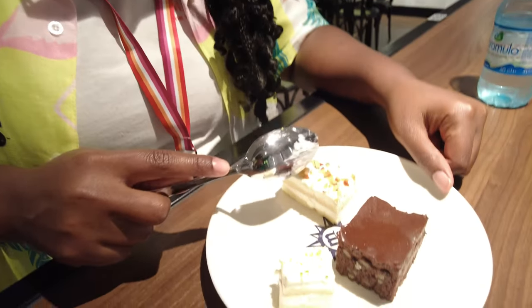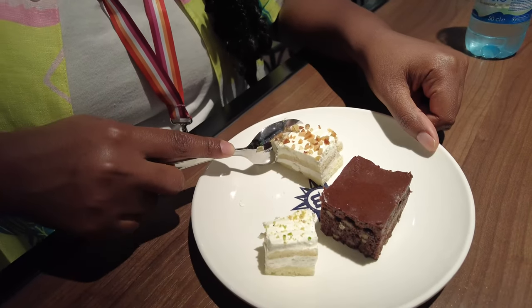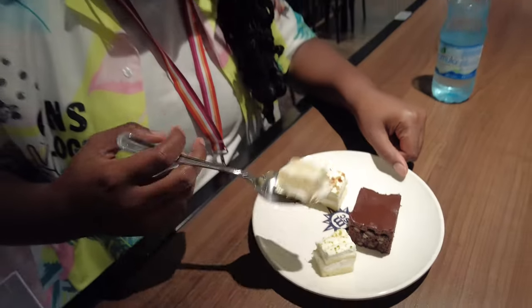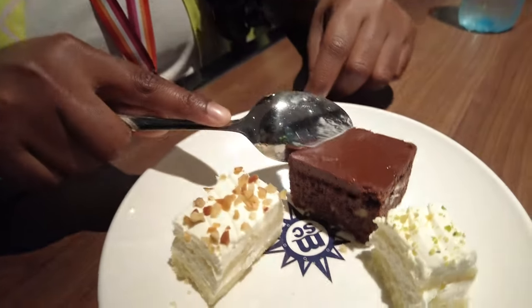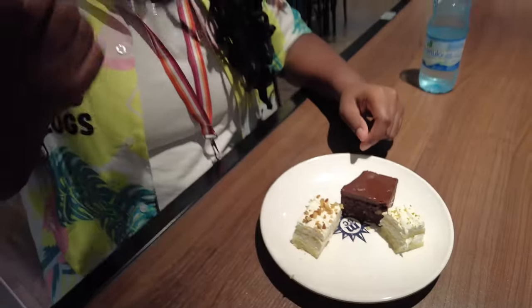Moist. Doesn't really taste like much. Try this one. I don't know what type of nuts are on top. It doesn't taste like much. I might as well try the brownie. Get the brownie.